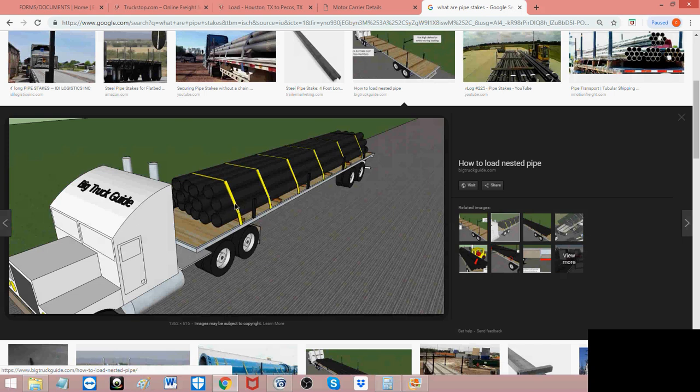So now with lumber, like wooden trees, instead of pipes, you won't use dunnage, but you still would use pipe stakes, and you still would use straps and maybe even chains and binders. So are there any questions about that? This is what flatbed loads look like, particularly. Anybody have any questions about that? This is a perfect example.